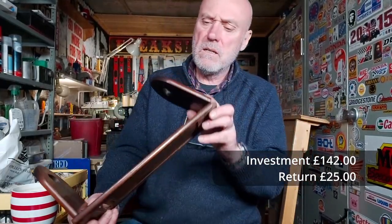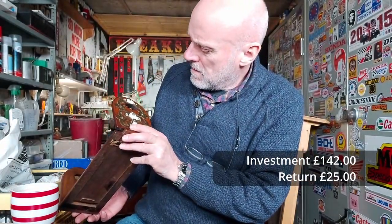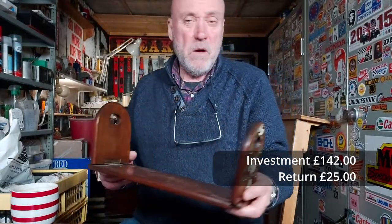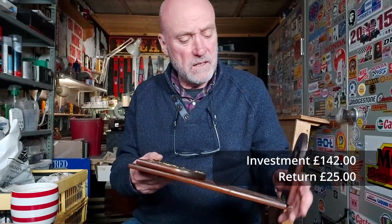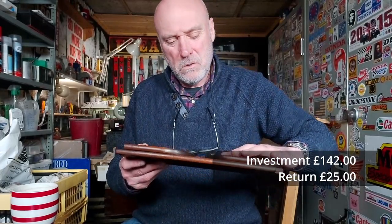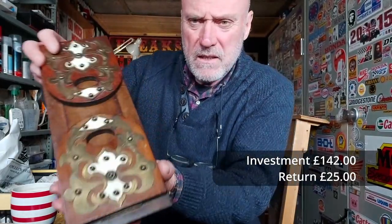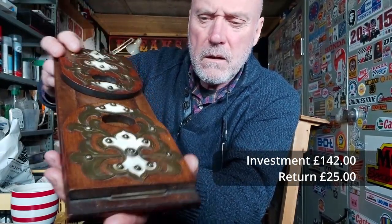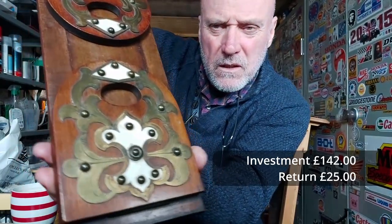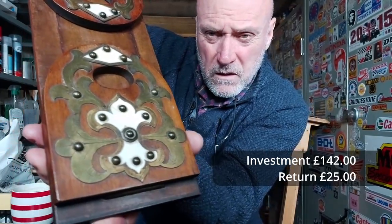It's mahogany with brass and what looks to be bone inlay, probably ox bone. I will check it to make sure it's not ivory, because that gives me problems. As you know, anything ivory nowadays is always difficult to sell, although you can legally sell it if it was pre-1947, and that clearly is pre-1947. Now, I really like this because of the fantastic fretwork on the brass design. There you go. I'm trying not to get reflections from the lights.